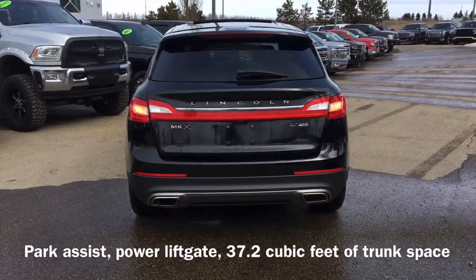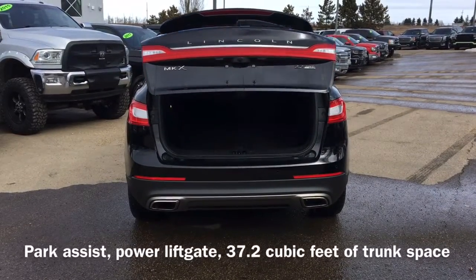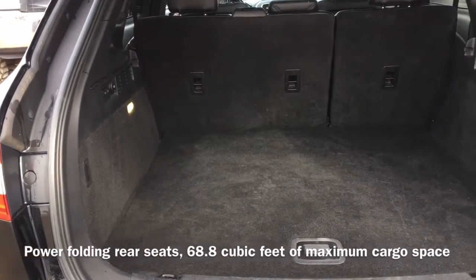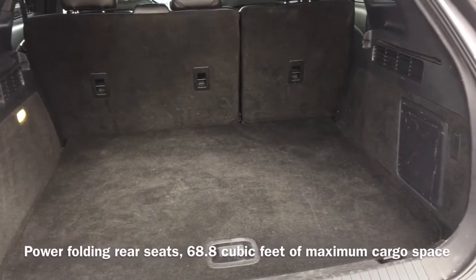Moving to the back of the vehicle, we have our park assist sensors as well as a power liftgate that gives us access to 37.2 cubic feet of trunk space, which expands up to 68.8 cubic feet thanks to the power folding rear seats.